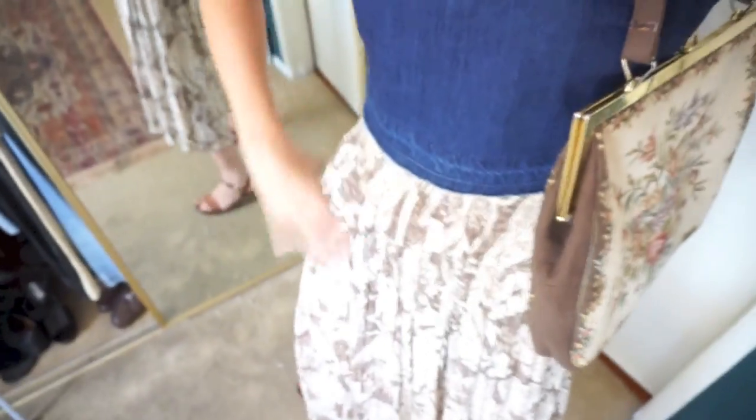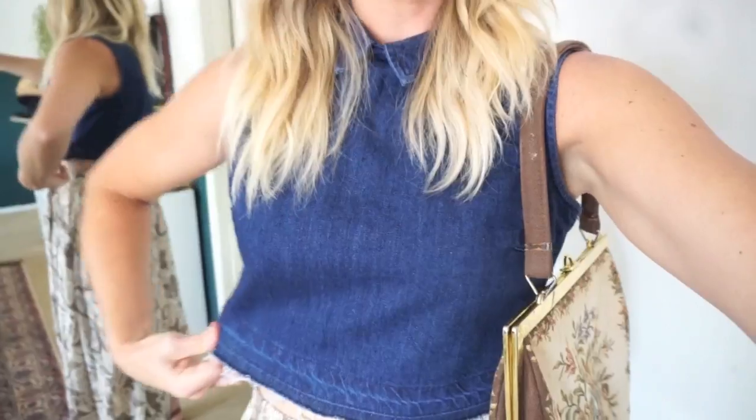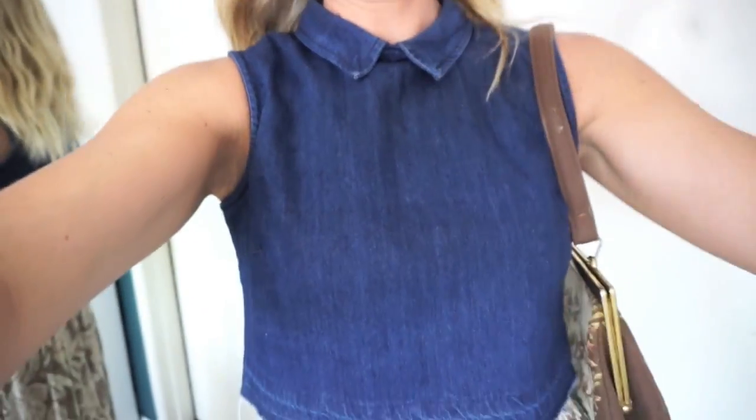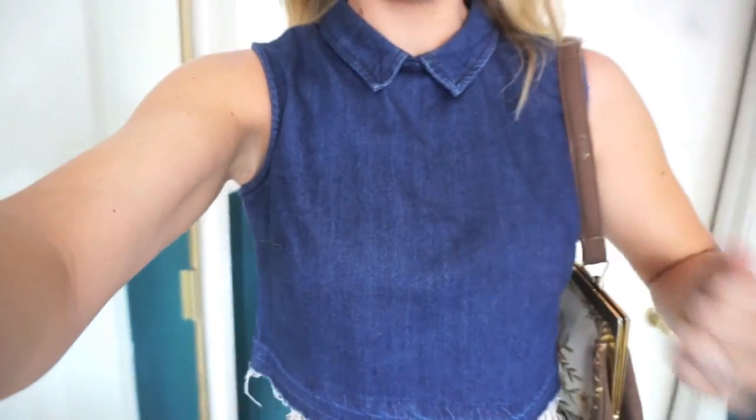Keeping it pretty simple today. Summer just makes me want to be simple, float around all day. I took the skirt that I thrifted in the South, which as you can see is so light and easy breezy, and then I paired it with this amazing denim crop that I got at Crossroads. You may have seen me go on my shopping excursion to Crossroads before my Southern trip, and I got this top. I love it.